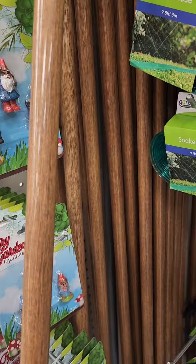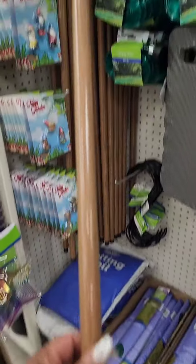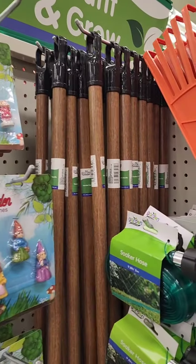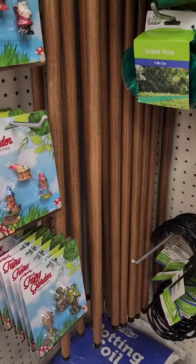These faux wood grain yard handle poles are new at Dollar Tree. You can attach these to the Dollar Tree wreath. I'm pretty sure it will fit the Dollar Tree broom and any of the Dollar Tree items that have to be screwed on. Those are new.